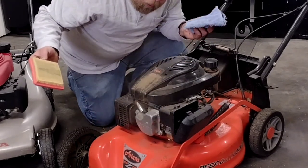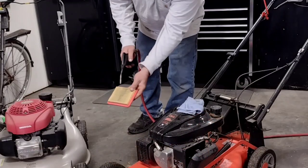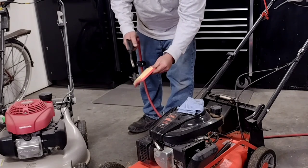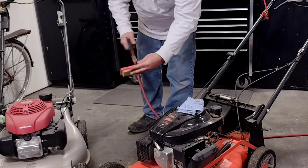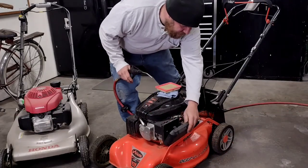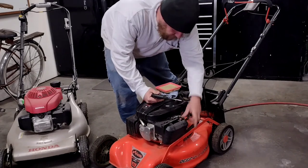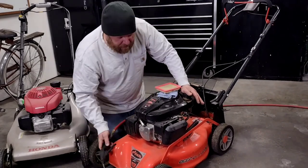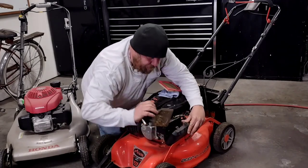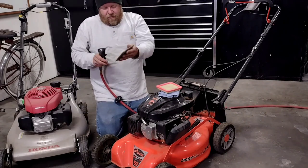Yep, we'll blow that out. There we go. Not too bad. Give the pre-filter here a little blowout as well. I can get that off. We're just going to pull it out like that. Oh, you can see just all the junk falling out of it already.